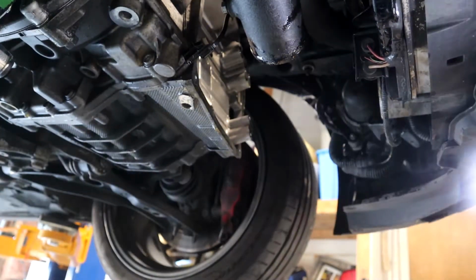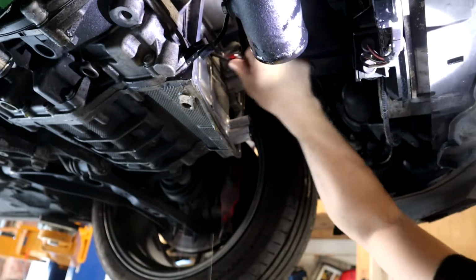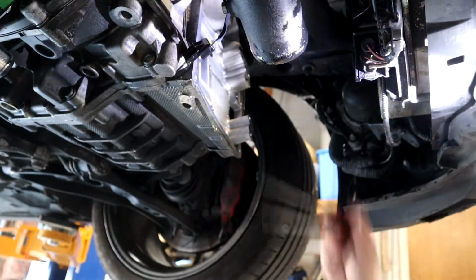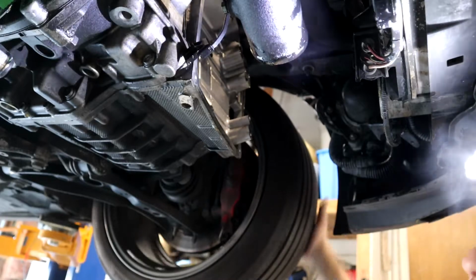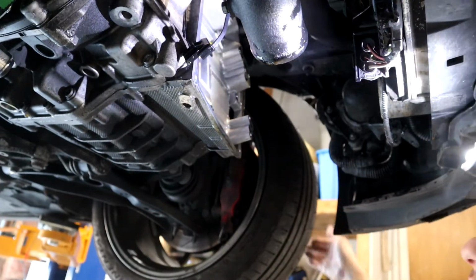Neutral, not spinning the other wheel. You can't see it, but take my word for it. Engage this gear. What do we got? Spinning the other wheel. I can feel the load up on that one. If I slide this over the other way, I'm gonna definitely spin. I think this is 5th and 6th. Maybe not. And then put that in neutral.